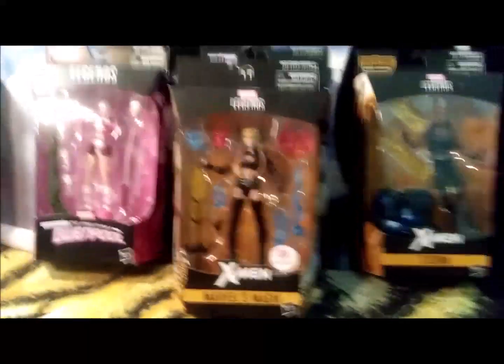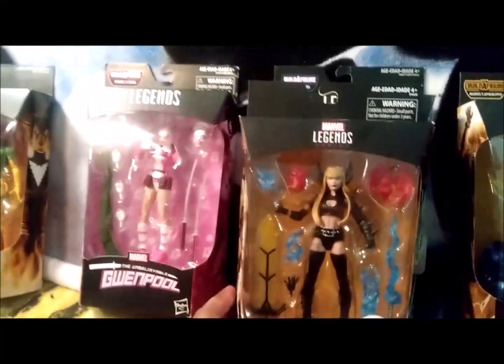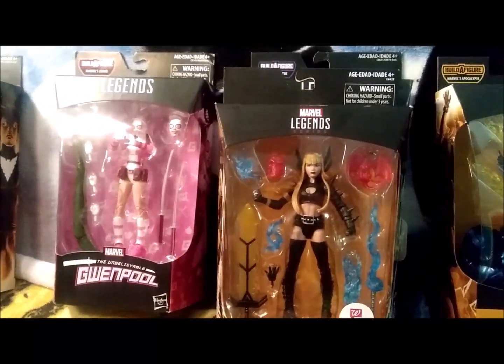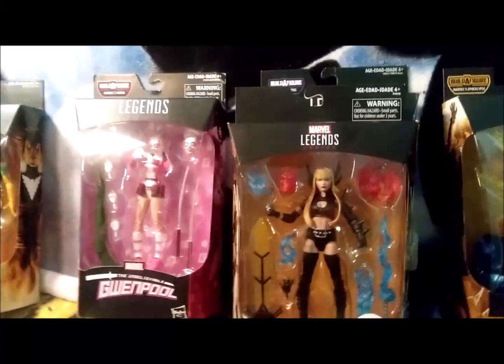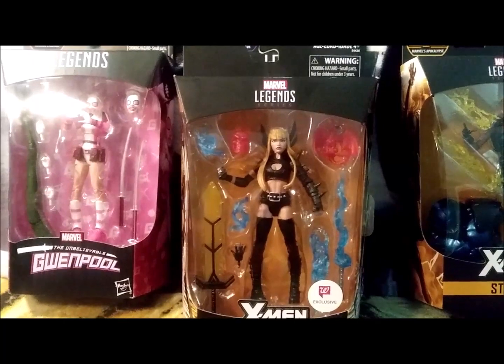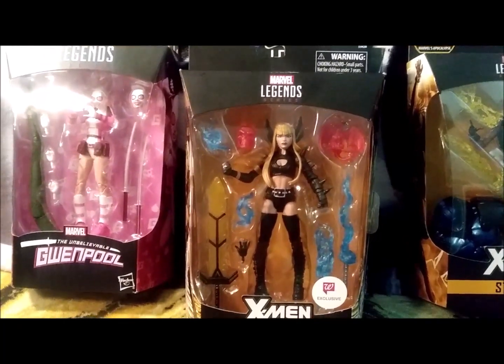Wow, I've definitely wanted this for a while. They just built a Walgreens down the street from me. So she's a Walgreens exclusive. Man, I think comic book Wendell is going to actually try to talk me out of this one. But here's Magik and her bow-leggedness and all.